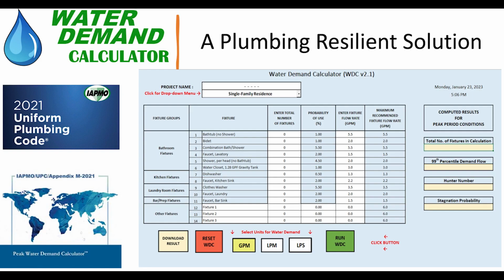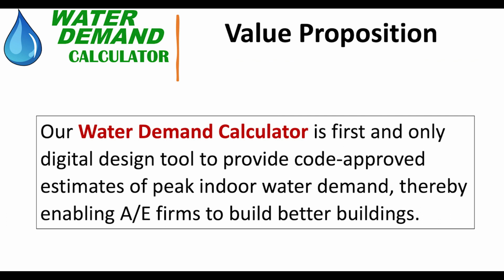I'm happy to tell you that our water demand calculator will solve all those problems. The water demand calculator is based on research conducted at the University of Cincinnati for the last 10 years. We're ready to bring it to market, and it represents the most significant innovation in premise plumbing design for the last 80 years. So our value proposition is that the water demand calculator is the one and only digital design tool that provides a code-approved estimate of the peak water demand for buildings that can be made available to the A&E community to allow them to design and build better buildings.